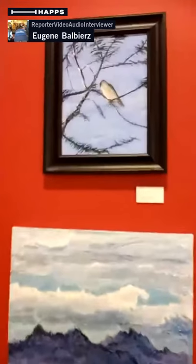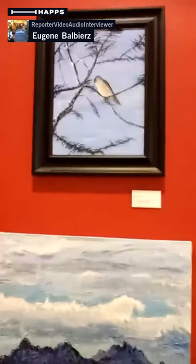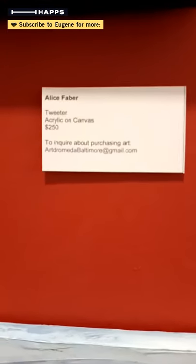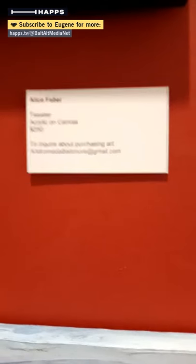And then another bird scene. And I think that's Alice too. That's a tweeter. It's called Tweeter, and here's the range of prices. See, this one is that price range. Contact Artdromeda at gmail.com. Tweeter.